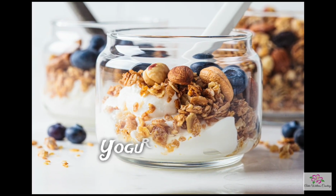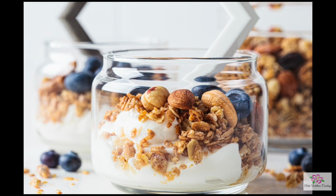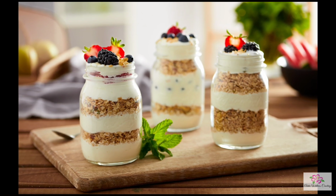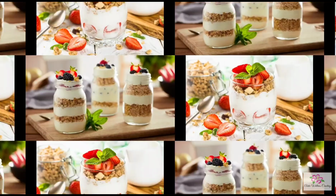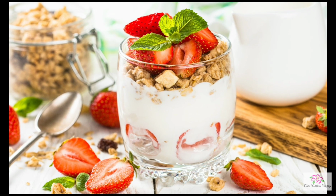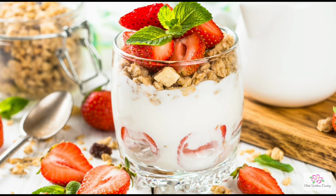Number 2. Yogurt parfait. Cool down with a refreshing and protein-packed yogurt parfait. Layer low-fat Greek yogurt with colorful berries, sliced bananas, and a sprinkle of granola. The creamy yogurt, paired with the sweetness of fruit and the crunch of the granola, makes for a delightful and filling treat. Feel free to get creative with different fruit combinations to keep it exciting throughout the summer.